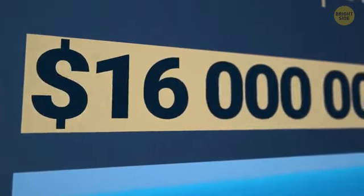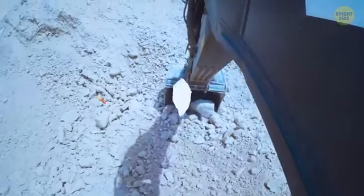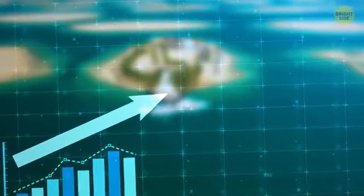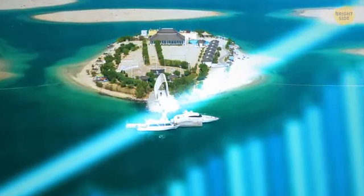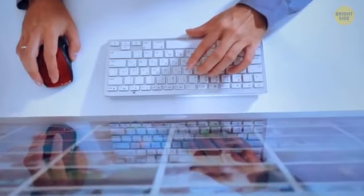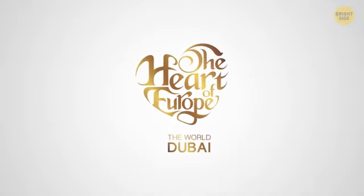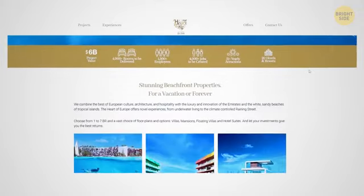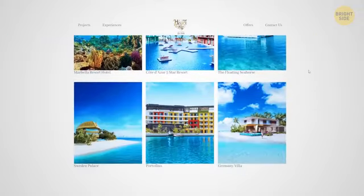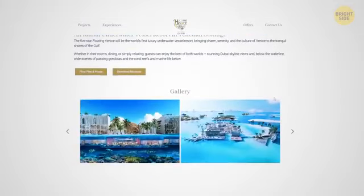It may seem like a hefty sum considering the problems associated with the World Islands project, but the islands may easily increase in value if the Anantara Resort lives up to everyone's expectations. By the way, if you want to own a piece of the World Islands but can't find any for sale, look into private purchase opportunities within the Heart of Europe. This project offers its investors the opportunity to buy either a second home on one of its resort islands, including luxury mansions and villas, or an incredibly exclusive private island.